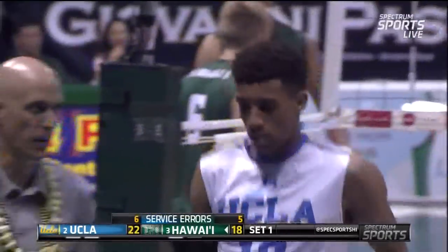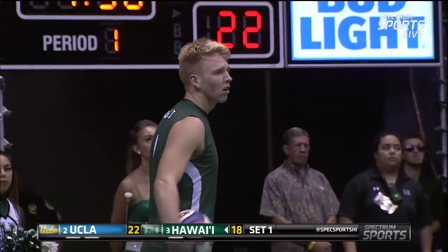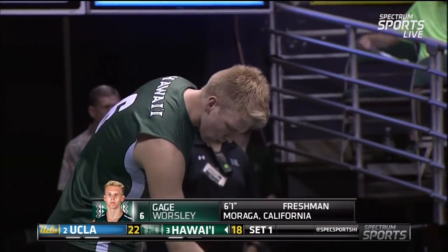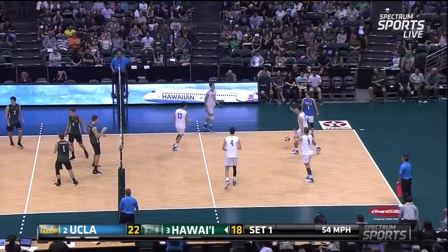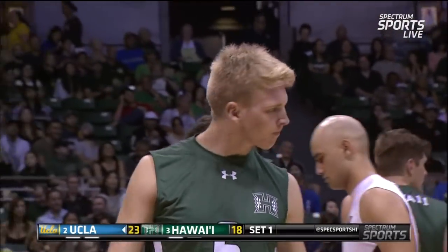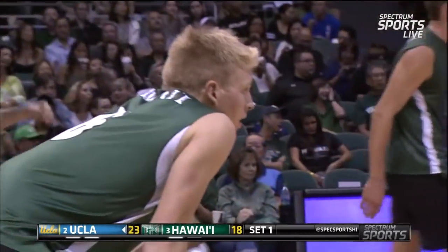Gage Worsley, the younger bro of Joel Worsley, now coming in. And he will serve in place of Rado Parapunov. So for at least a few points, Charlie Wade's hoping for many points, Hawaii will have 2 liberos in the back row. Here comes the southpaw serve. It hits the antenna. And you hear an audible moan among the fans here. Some of those ill-timed service errors have hampered any possible rallies for Hawaii in this opening stanza.